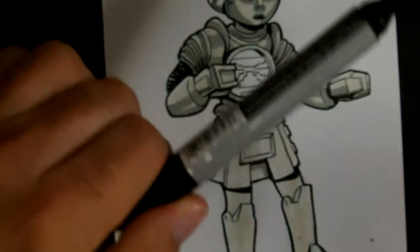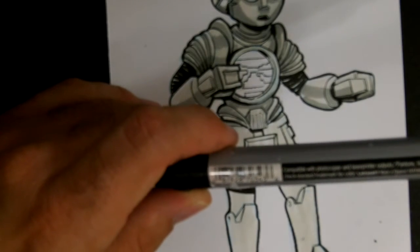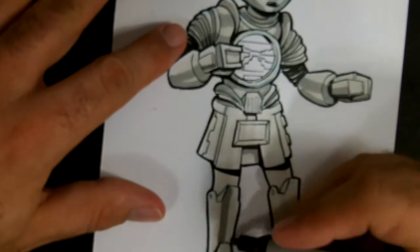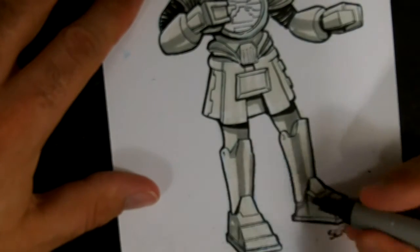this is, again, Twiki from Buck Rogers. I guess he was their answer to both R2-D2 and C-3PO in a way. I mean, personality-wise it wasn't the same, but anyway, what was I thinking?